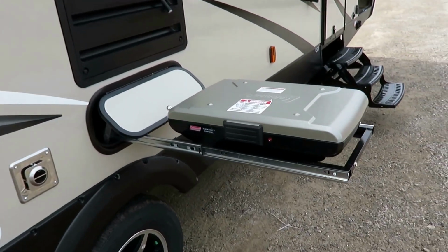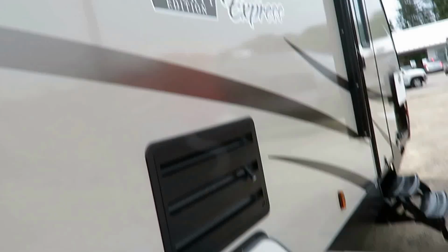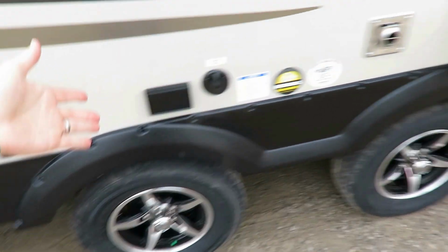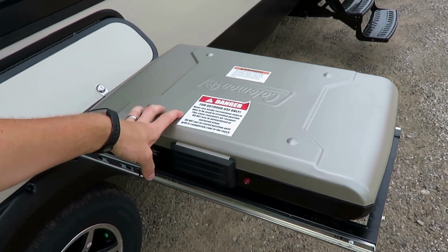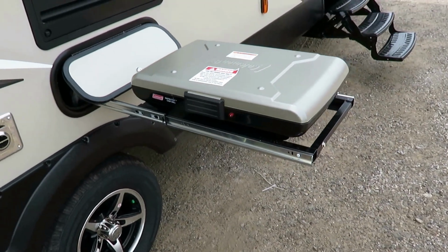Instead of a bumper mounted grill, they do this hideaway Coleman grill, and what's awesome is that it's located now right under your awning, next to your outside entertainment. You have hookups right here for TV. This is tailgate central, but this is also a high output grill. This is a little more expensive than the little bumper mount grills. It's a high output grill, so a wind can't knock this out nearly as easily.